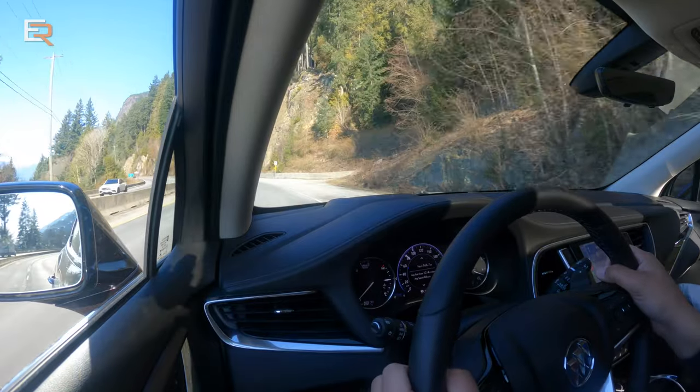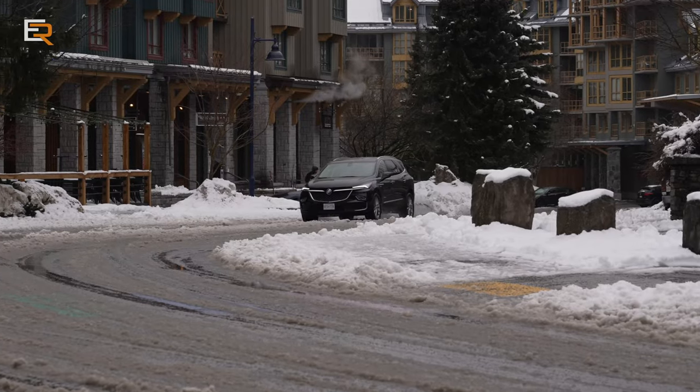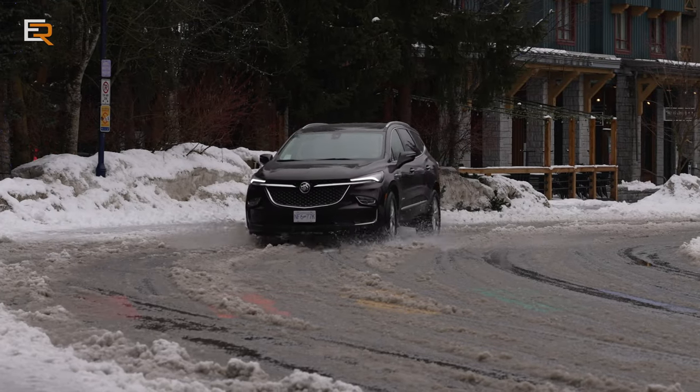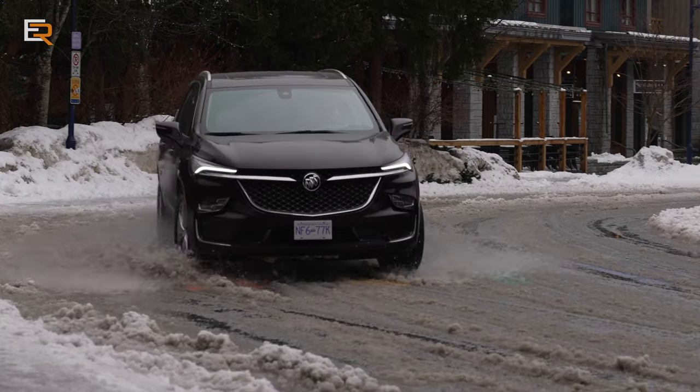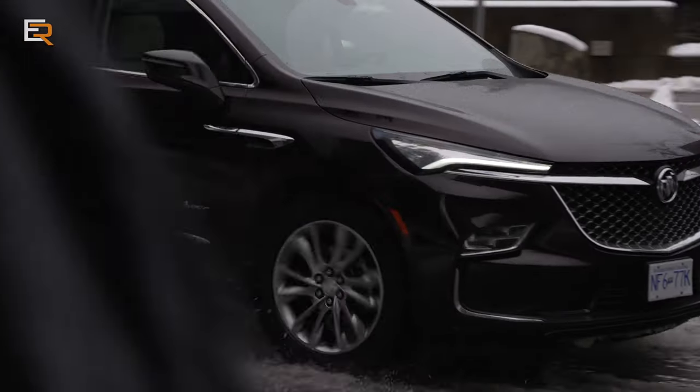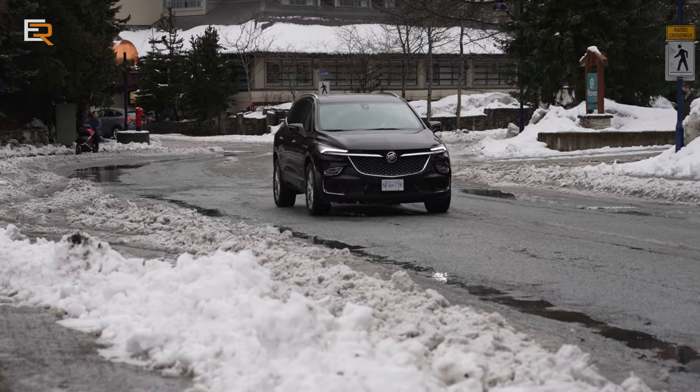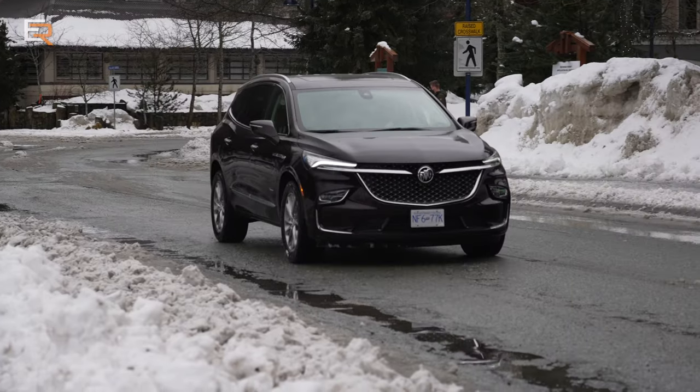Standard now on all models is the Buick Driver Confidence Plus, which features emergency and pedestrian braking, forward collision alert, front and rear park assist, auto high beams, and lane keeping assist. That's just to name a few.